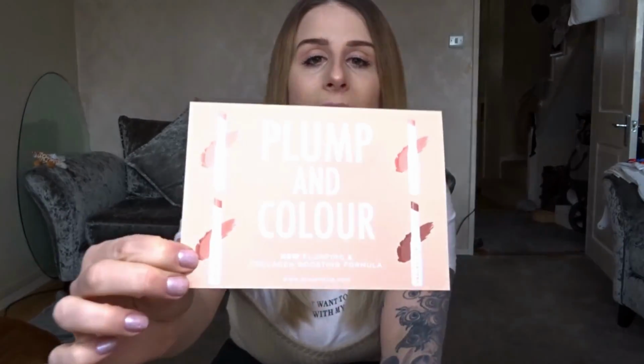Also, what I did see, which I think I'm actually going to purchase, is the Plump and Colour. This is a plumping and collagen boosting formula. So it's basically, I guess, like a lipstick. There's 4 shades from what I can see on this promo leaflet itself. So I am probably going to buy one of these and try it, because if this works as well as it does, at least I can get something with a bit of colour on it as well. So I'll just show you that quickly.